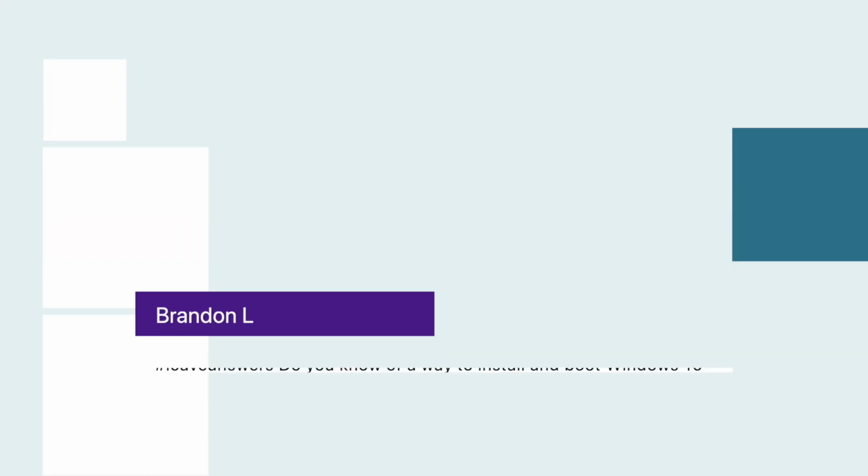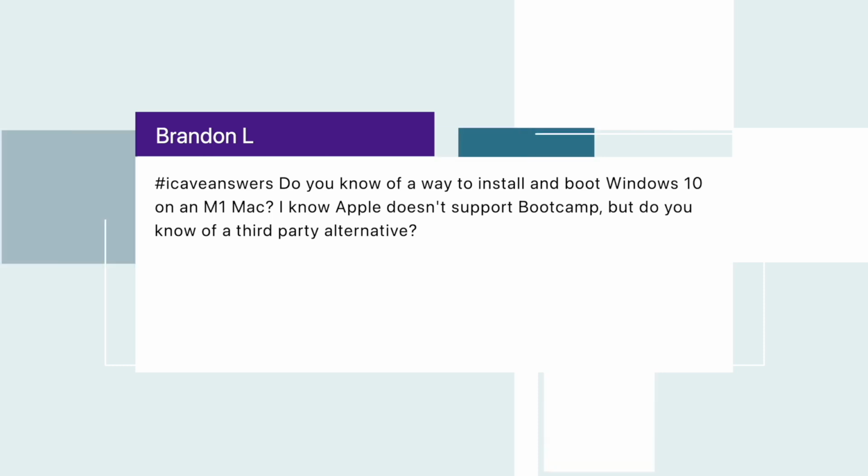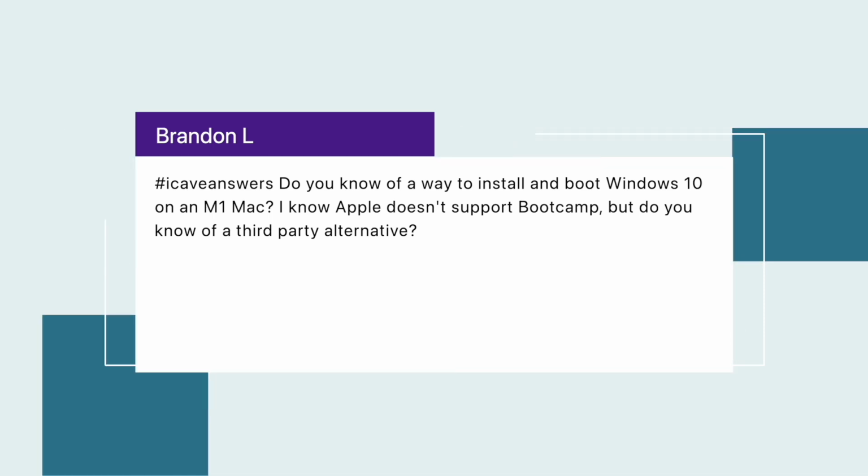Brandon L asks, do you know of any way to install and boot Windows 10 on an M1 Mac? I know Apple doesn't support Boot Camp, but do you know of any third-party alternatives? Right now, as far as I know, there aren't any third-party alternatives.